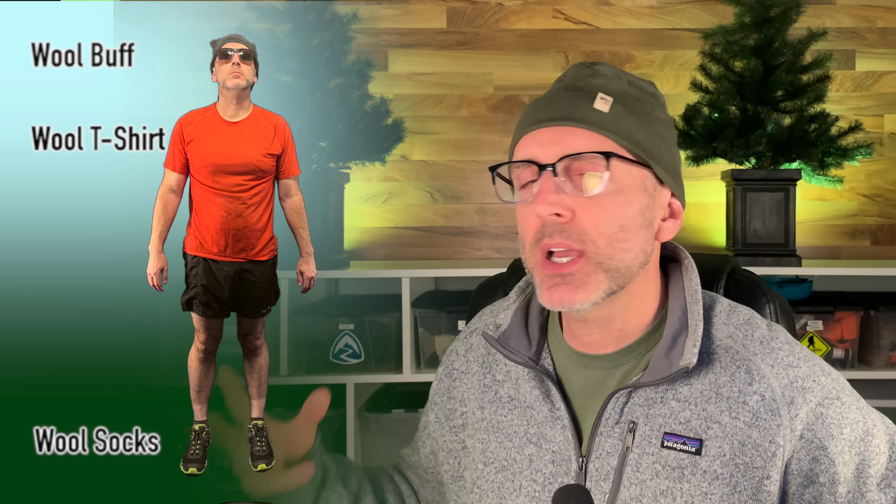So let's look at how I layer. Let's start off in the summer. So this is a smart wool t-shirt and running shorts that I wear to stay cool. Nice legs, huh? I throw on some smart wool socks that are cool and dry quickly. I throw a smart wool buff on my head. It cools me down sometimes and it protects from the sun and it makes a nice sweat rag.